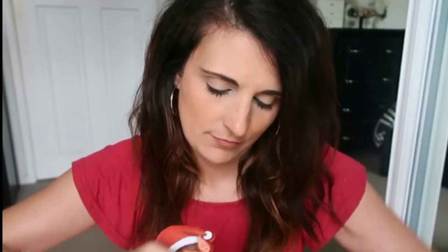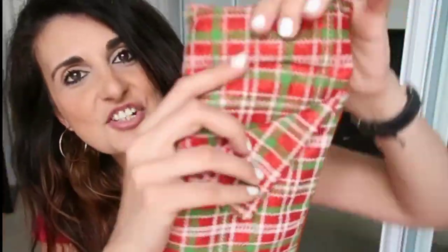Oh, it's got like a little padding cushion there for the pillow. Let's take out this little cardboard man. Oh, should probably use scissors. Oh, that is actually really, really cute. Actually, it's got like a little, need to pull that off too. There we go. That is actually really, really cute.